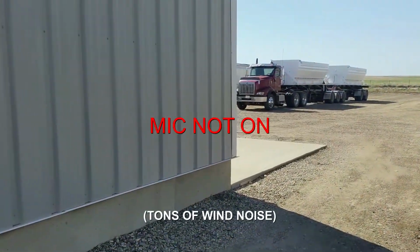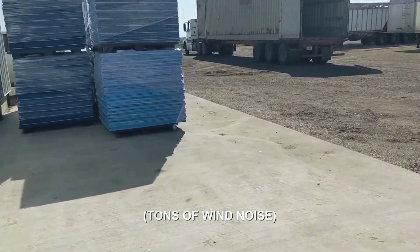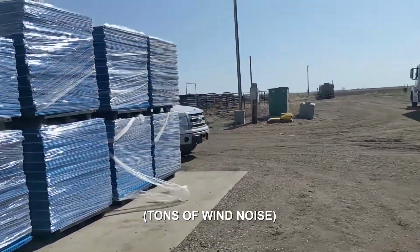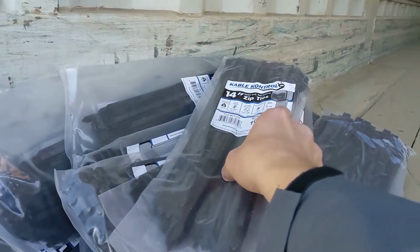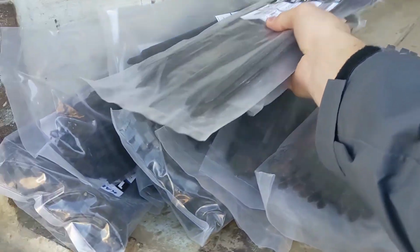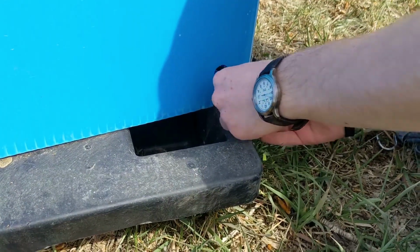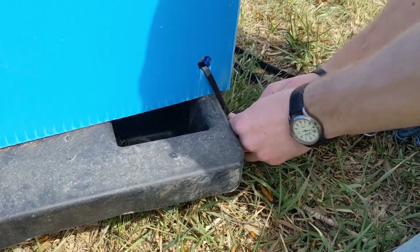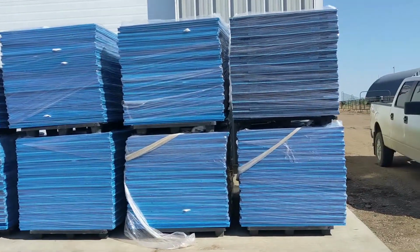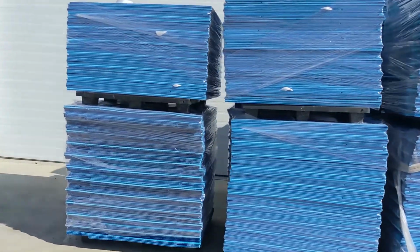All right, I think they just started loading up the pallets. We'll see. We're getting close, I guess. So we got 300 pallets getting loaded today. That means 1,200 zip ties here, one for each corner of the block, the pallet, I guess, to connect the corners. Here's the 300 structures, not pallets. That'd be a lot of pallets.